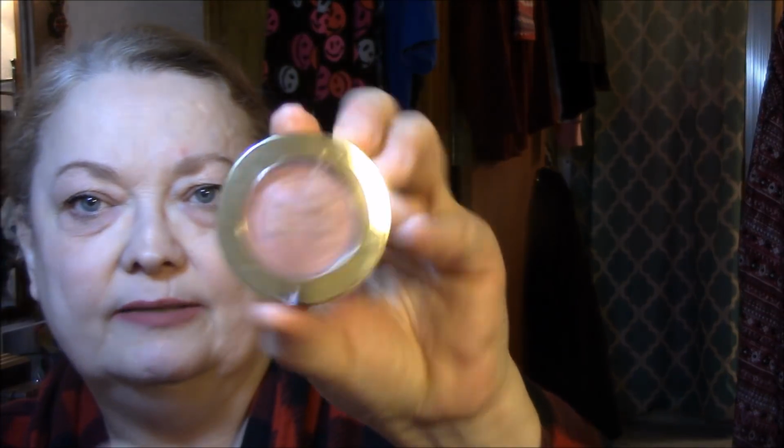Next was my Milani blush in Berry Amore. If I can get it open now.